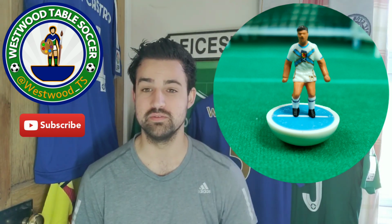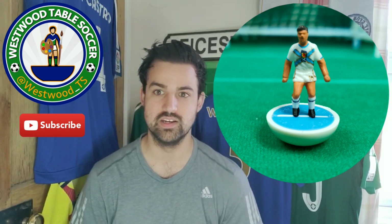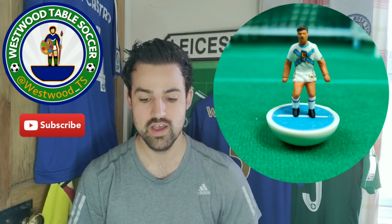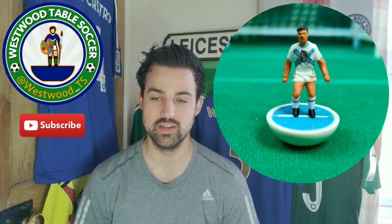Bit of an enigma, James McFadden. A lot of potential, a lot of hype, but I don't think he ever really reached the levels that his hype and his potential could have taken him to. But yeah, so overall, this kit, I think it's absolutely brilliant. And yeah, I like it.